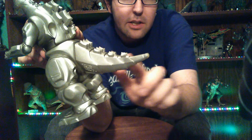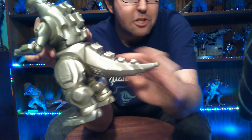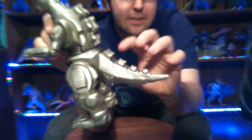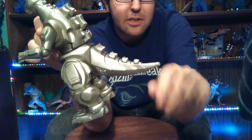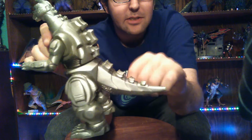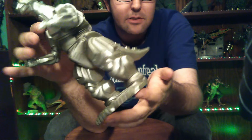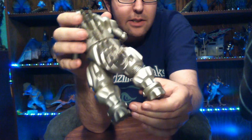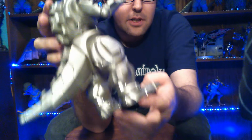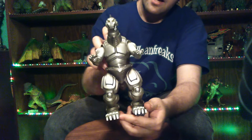Again, kind of a tipped hat to the Showa. The Showa Mechagodzilla and the Heisei Mechagodzilla tails are not the same, but they do kind of share similarities, I should say, dorsal plates and tail. But again, very nice all the way around. Again, you got these lines at the back of the knees and everything like that. Very nice detail all the way around for this guy. Not too shabby.